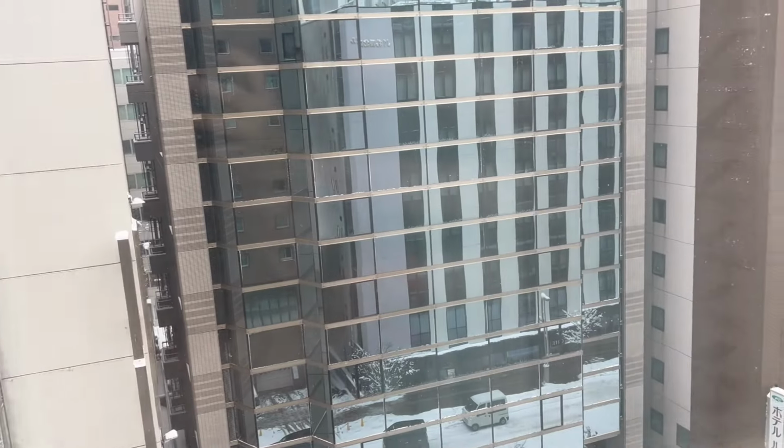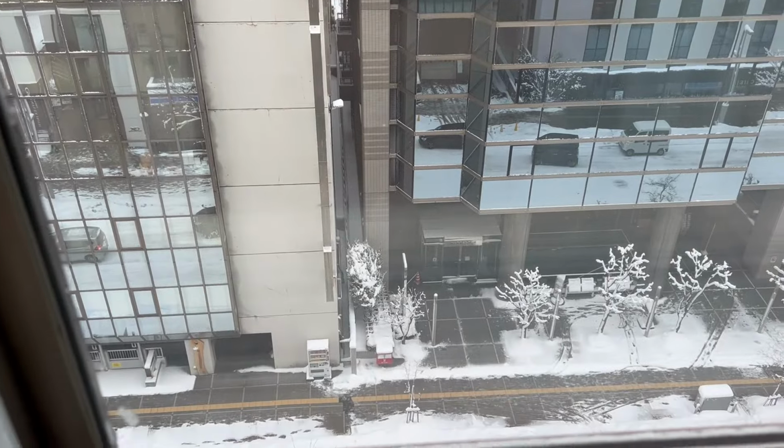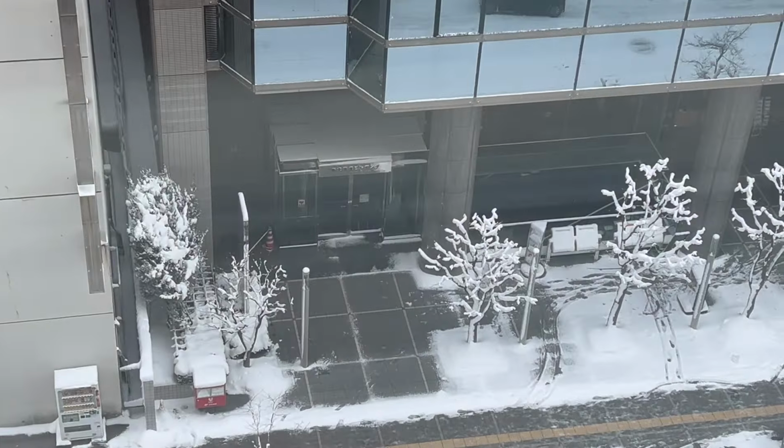Good morning guys, it is now our second day in Sapporo and we're having a late start of the day because I just really need a good night of sleep, because I haven't been getting enough sleep for the past week basically. And I cannot believe it is still snowing. Let me show you guys. It is still snowing. Wow, it just doesn't stop.